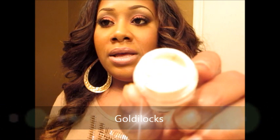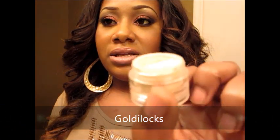Another color that I received is a pigment called Goldilocks. Goldilocks is really a cream color with a lot of gold reflexes in it. Heavenly shimmery. I love it. I can definitely use it as a standalone highlighting color, or I can pat a matte cream color on my brow bone area and then sheer the Goldilocks over it, and it just reflects like crazy. It's really beautiful, but it definitely is a standalone kind of highlighting color.